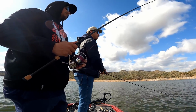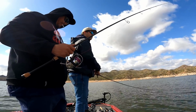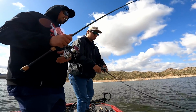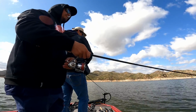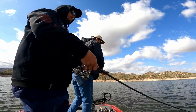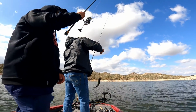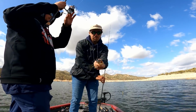Yeah, it's probably about time. Yeah, we took this one. Another one? Yep. There you go, folks. Main Lake Point out here. Wind's blowing right into it. There's another one.